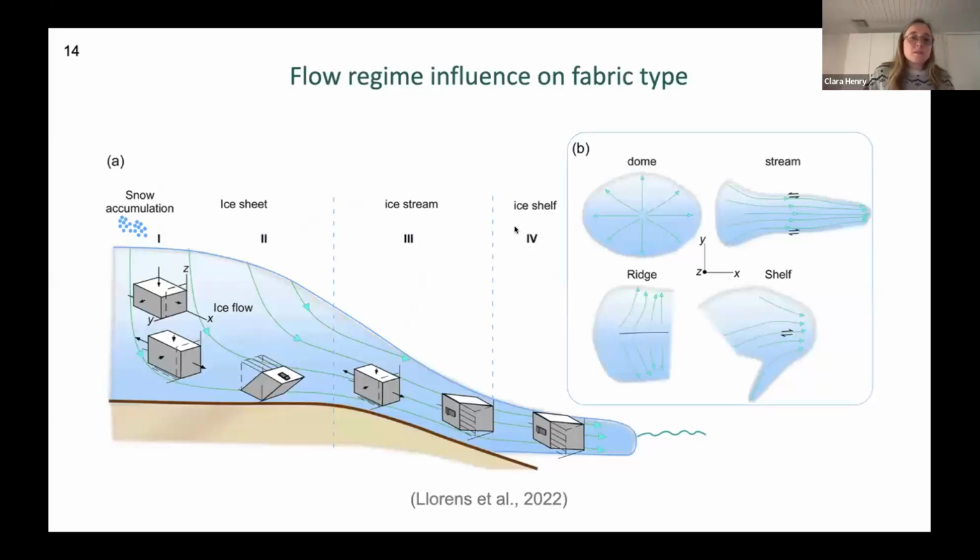Okay, so the type of flow regime influences the fabric type. What I'm showing you here is a typical pathway for an ice particle, which undergoes different types of flow. On the left-hand side, you start off with dome flow or ridge flow. You have snow falling, turning to ice, and then being compacted from above. Then as it moves into the flanks, there starts to be vertical shearing. And once it moves into the ice stream or an ice shelf, the flow starts to be dominated by extension, so stretching of the ice.